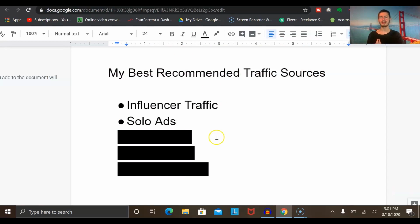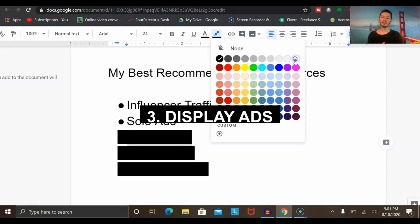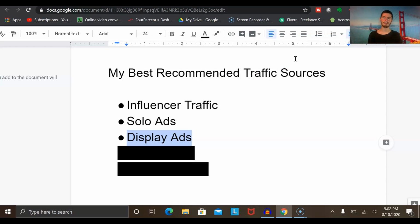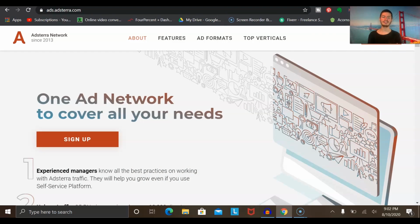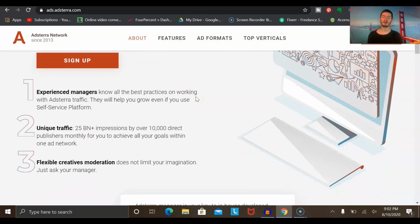So I want to go to the next method, which is something known as display ads. Now, display ads, again, this is another method that you don't really hear that many people talking about. And one really great site you could check out for this is called adsterra.com. So this is a platform where you could actually set up a banner ad, a display ad, also what it's known as, to promote your offer.